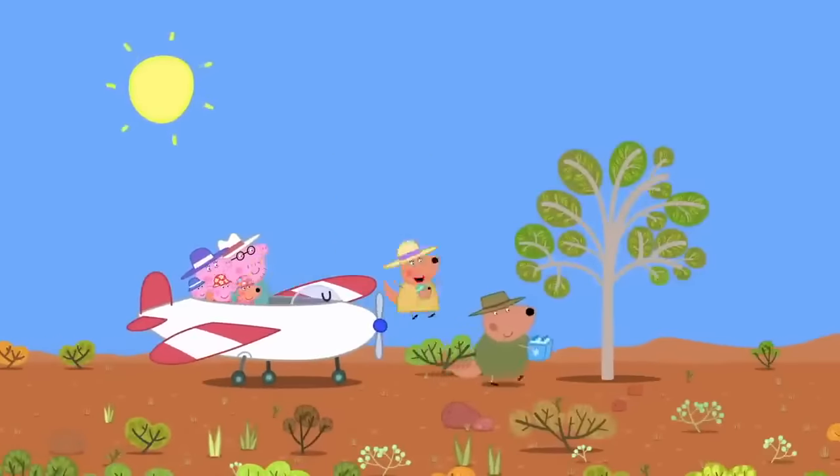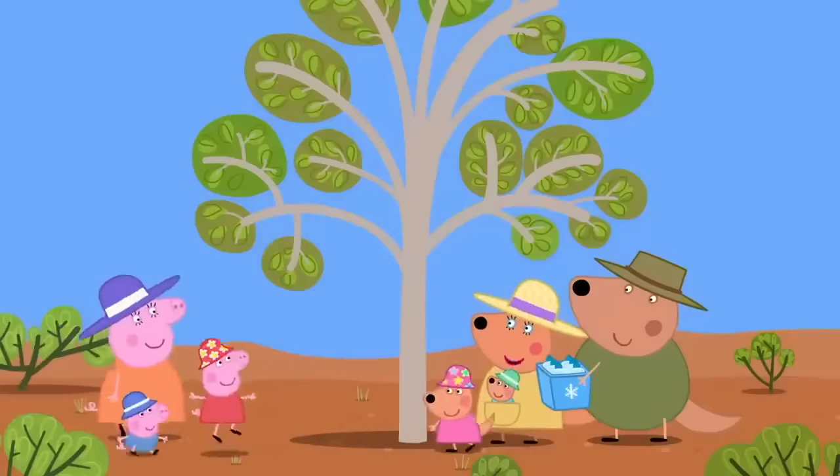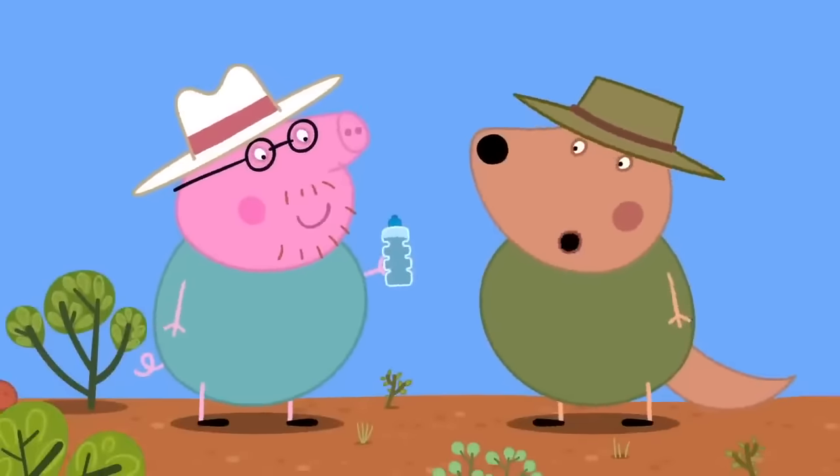Ooh. Here is our picnic spot, with our special picnic tree. It's the only tree for miles. Wow, it's hot. Have you got any water? Too right. We all need water.